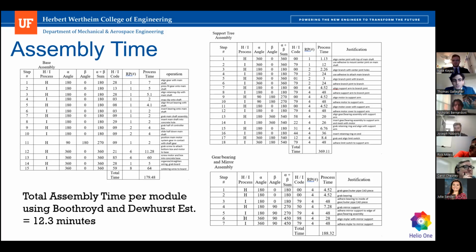Hiring 3 workers to build all 1,087 units, it would take around 223 working hours. But it's probably going to be a little bit longer than that. That's if they work straight for 220 hours.